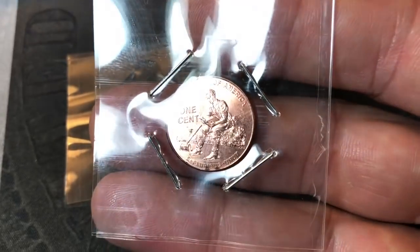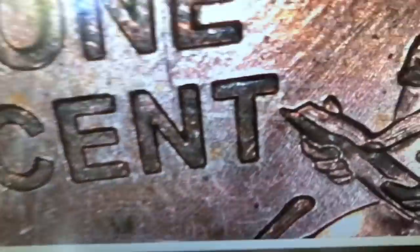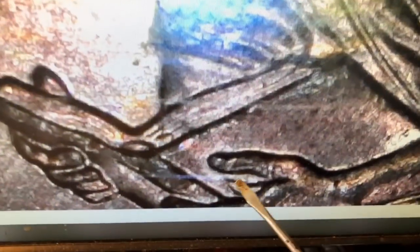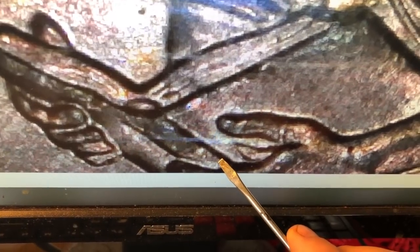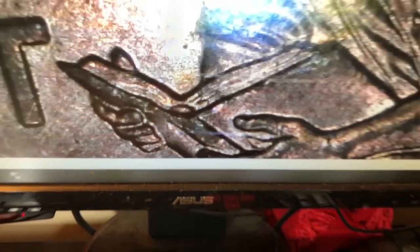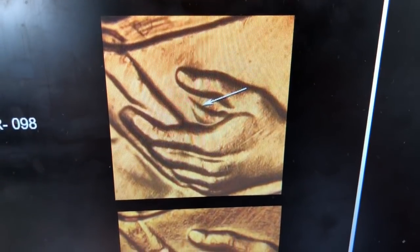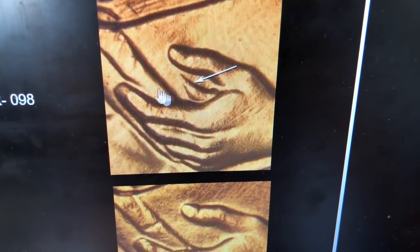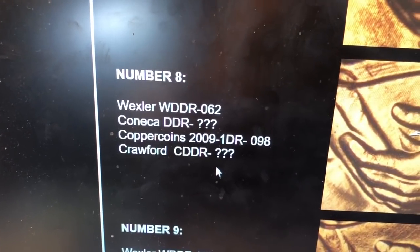Philadelphia has several different doubled finger errors, varieties, if you will. I put it under the scope, and I'll show you guys right here. You can see the doubled thumb or doubled finger, if you will. Based on this curvature here and the distance between the book edging and the doubled finger, I think this one is what's referred to as number 8 of the most common errors. I had to do some brush up here, and I took a look, and I think it's this one right there. That's based on this distance between the book binding and the extra finger. So it's Wechsler's WDDR 062.